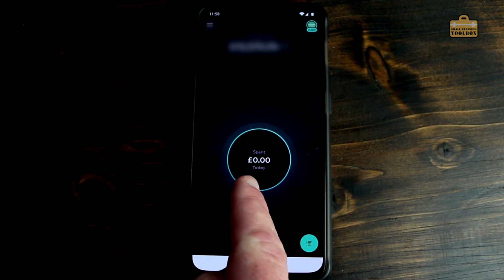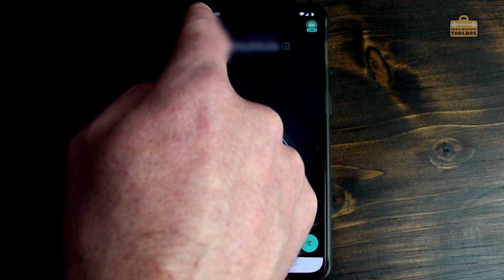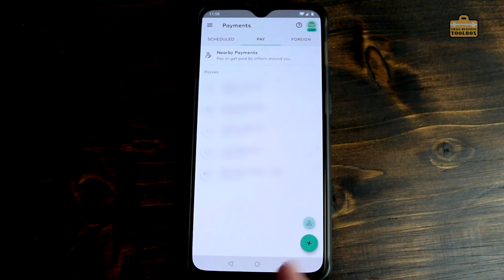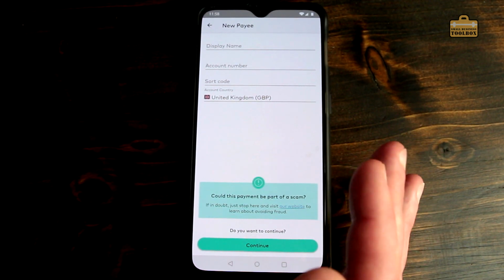Back to the home screen, just to summarize: for day-to-day stuff, we've got how much you've spent today, how much you've spent for the month. And if you want to pay someone, you just go into the top there and go to payments, click the little plus, put their details in like you would for any online transfer. That's all there is to it. Really straightforward.